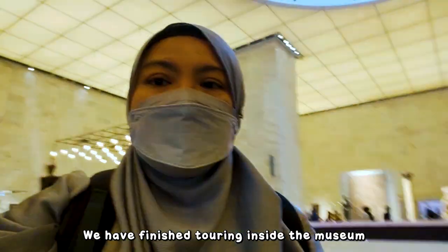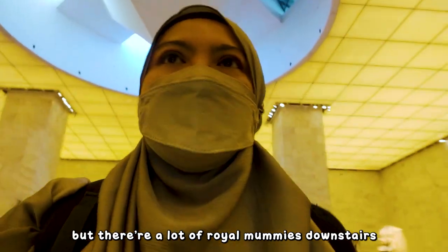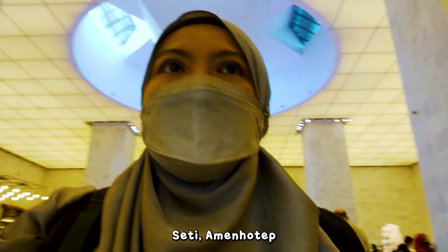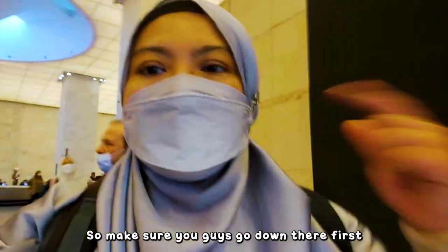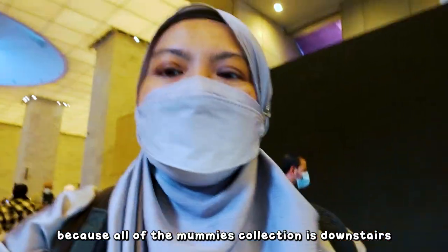We have finished touring inside the museum. We cannot bring camera downstairs, but there are a lot of royal mummies downstairs. All the Ramses, Seti, Amenhotep, even the Queen Nefertari. So make sure you guys go down there first before you explore outside, because all of the mummy collection is downstairs.